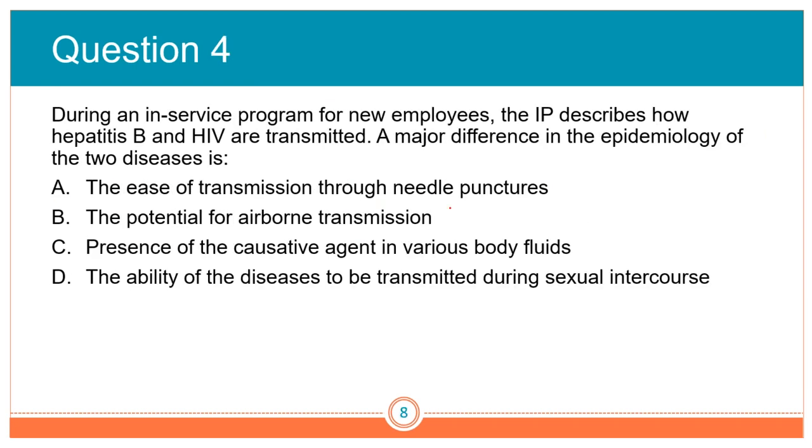Question four, during an in-service program for new employees, the IP describes how hepatitis B and HIV are transmitted. A major difference in the epidemiology of the two diseases is A, the ease of transmission through needle punctures, B, the potential for airborne transmission, C, presence of the causative agent in various body fluids, or D, the ability of the disease to be transmitted during sexual intercourse. Let me give you some time.